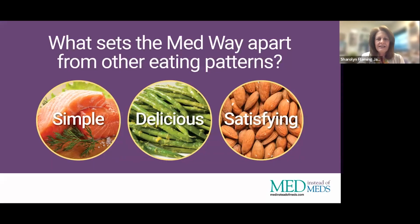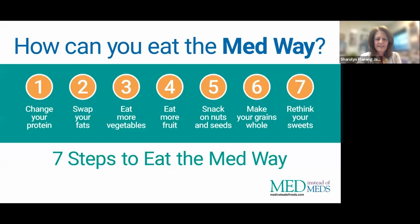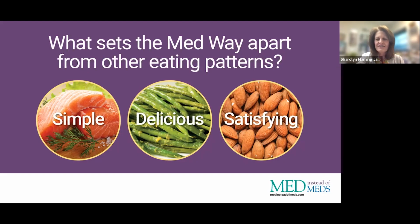What sets the Med way apart from other eating patterns? First of all, it's simple. Uses simple ingredients and simple food preparation techniques. It's delicious. Uses healthy fats, spices, herbs, aromatics to make food delicious and craveable. And not just delicious, but it's also really inviting with all the pretty colors, and it's satisfying. The Med way uses foods that promote satiety, like whole grains, vegetables, fruits, nuts, seeds, and healthy fats.